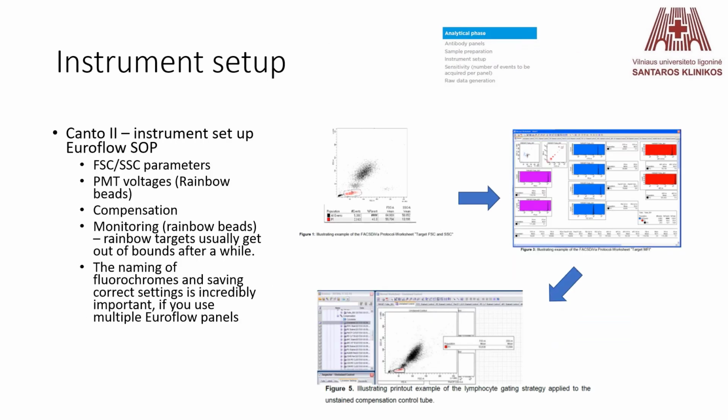Of course, a very important part of the analysis is the instrument setup, and it's outlined pretty well in the Euroflow SOPs. So it involves setting up the scatter parameters, PMT voltages, using rainbow beads, compensations. But of course, very important is monitoring. So when you finish setting up, you have to continuously monitor the PMTs, for example, using the rainbow beads, running them before you run the experiments to make sure that the setup is appropriate.